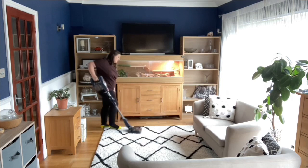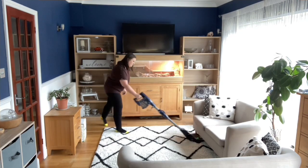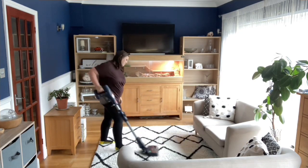Last thing I'm going to do in today's video is actually vacuum my rugs. I like putting vacuum lines in the rugs. It's quite satisfying. It makes me very happy.